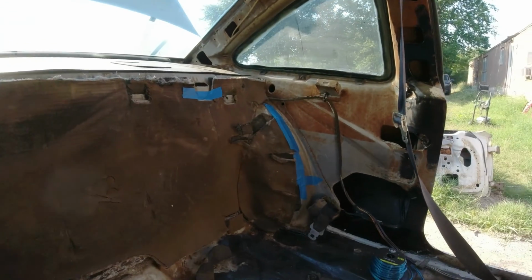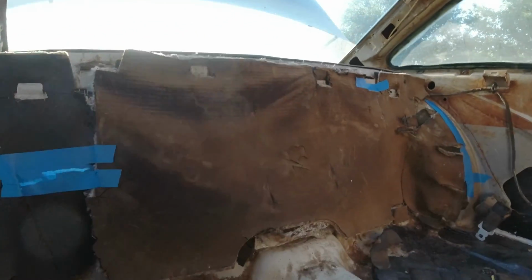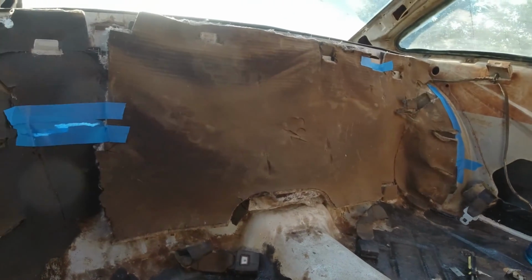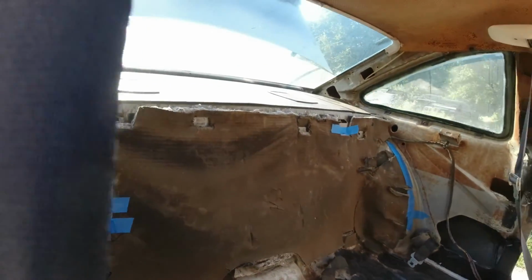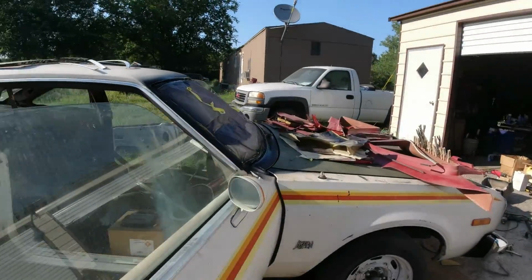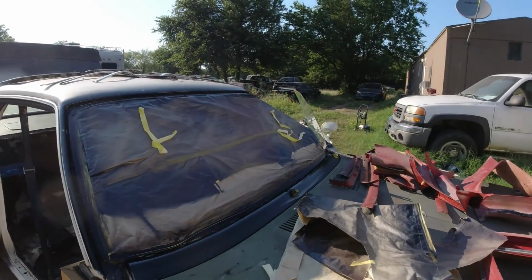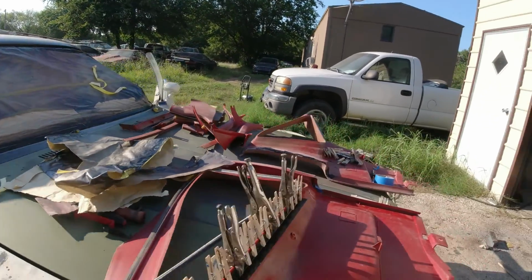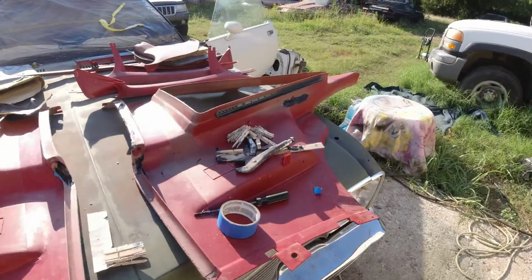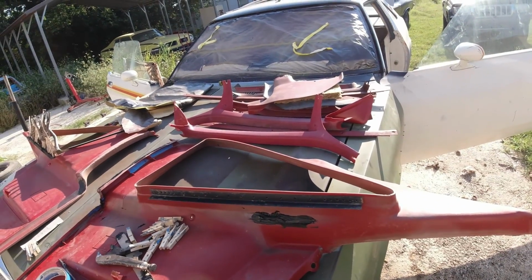So I think that's it. I'm going to start putting all this trim and stuff back in there. I still haven't decided what to do about that rear seat. I can either try to rebuild the bottom of that one or take all the upholstery off and put it on another base. But anyway, that's the update. I'll be back when I have another one.